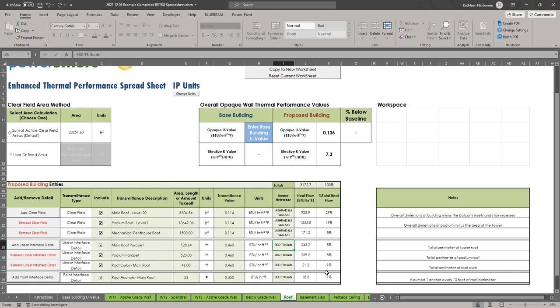And then this, as I was explaining earlier, is a great way to determine where you want to concentrate your efforts for a retrofit. So if you're losing half of your heat through your podium roof, you really want to try and increase that R value, beef up that insulation to prevent that from happening.